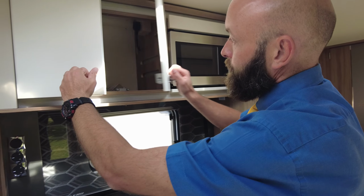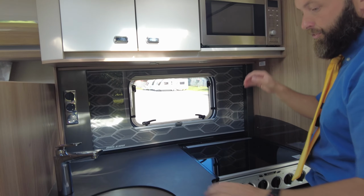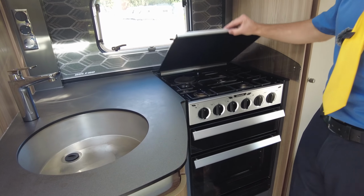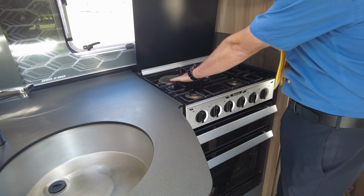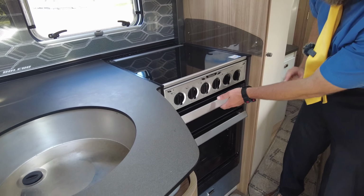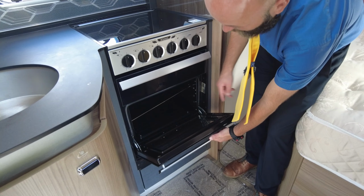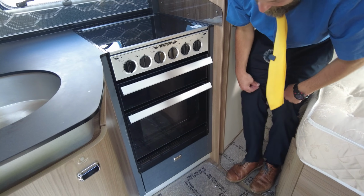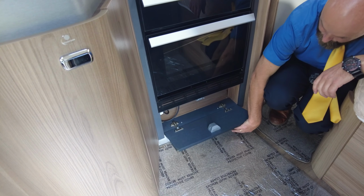Kitchen. Couple of cupboards up top. Microwave. Big sink. Then obviously you've got your 3 gas burners, 2 slightly smaller, 1 slightly larger, an electric hot plate. You've then got your separate grill and separate oven with a wonky shelf, which I'll sort in a minute. And then you've got a bit more storage just below as well.